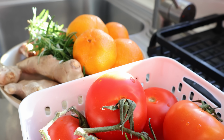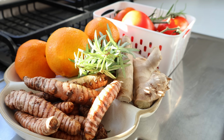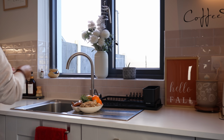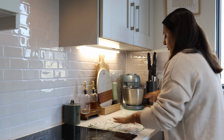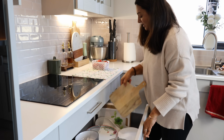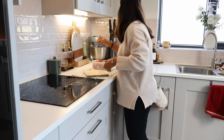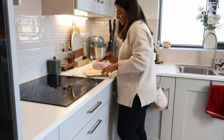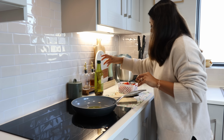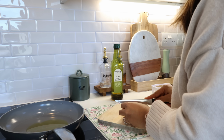With winter comes all the fresh, colorful seasonal produce. And on my last grocery trip, I found these gorgeous organic vine tomatoes, perfect for a simple, comforting tomato soup tonight. I will also be making some immunity booster shots with fresh ginger and turmeric. I made them last winter and it really helped to keep the cold and flu away.